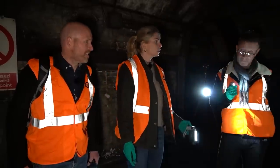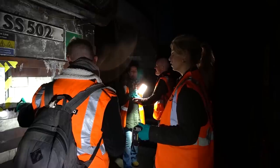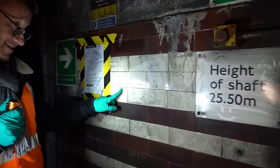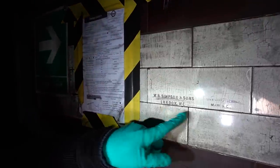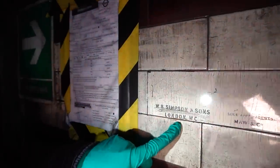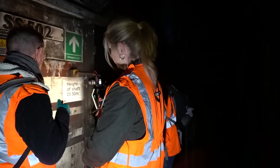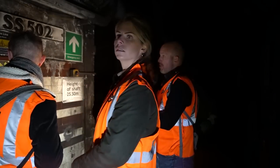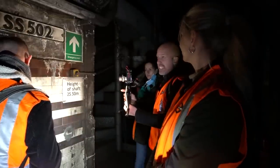I once looked at the station plan of here. Laura, let me take that. This is just incredible. So just like its neighbour at Kentish Town, W.B. Simpson & Sons. A little bit hot. Better? That's lovely. Isn't that just fantastic? That is gorgeous. And of course, this is proof that this was the entrance to the lift shaft that we've just walked down. Do you remember at Kentish Town, that was a vent shaft, 87, I think?